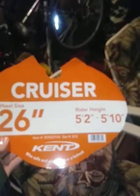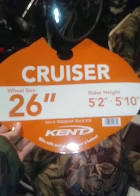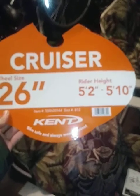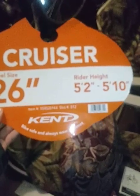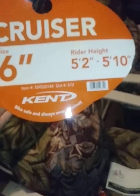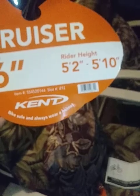It says it right there. That's the same thing it said earlier, except that one has color to it. This one says, warning, always wear a helmet. This was the thing that they put on the tire. Cruiser, wheel size is 26 inches. Rider height is 5'2 to 5'10. I'm 5'5 and a quarter. It says, bike safe and always wear a helmet.